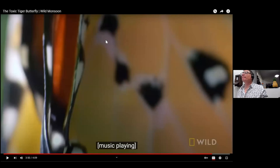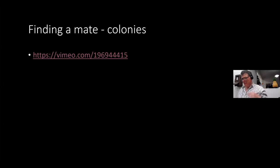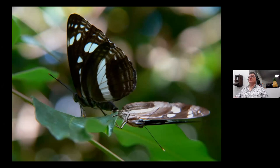I was just going to show you colonial butterflies where the males emerge from their pupae before the females, and they all just hang around and wait for the females to come out, and then they mate with them the instant they emerge before they've even hardened their wings to fly. So once they find a mate, you'll often see a pair of butterflies, a male and a female, mating while they're flying around on the wing. And here's just a couple of examples of local ones where that could be seen.